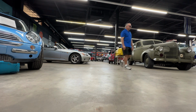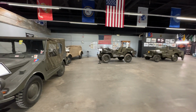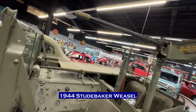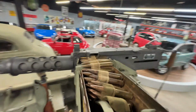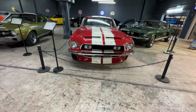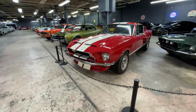Let's look at this military vehicle section. This 1944 Studebaker Weasel was a wicked-looking fighting machine. It's now time to explore the last display room in the museum. The Shelby Mustangs were versions of the Ford Mustang that had upgraded engine components, the rear axle, and brake parts that were installed by Carroll Shelby's California company, Shelby American.